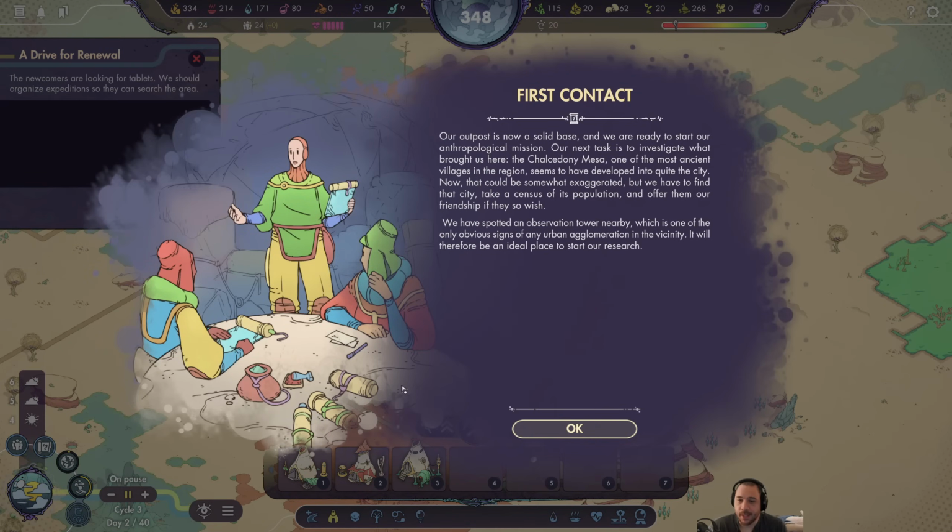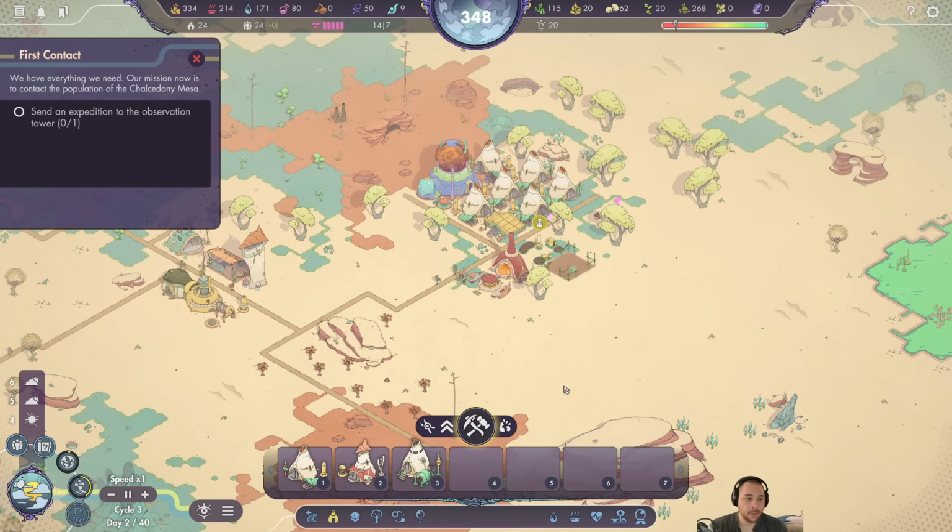Our outpost is now a solid base, and we are ready to start our anthropological mission. Our next task is to investigate what brought us here, the Chanceldani Mesa, one of the most ancient villages in the region, seems to have developed into quite the city. Now, that could be somewhat exaggerated, but we have to find that city, take a census of its population, and offer them friendship if they so wish. We have spotted an observation tower nearby, which is one of the only obvious signs of any urban agglomeration in the vicinity. It will therefore be an ideal place to start our research. Send an expedition to the observation tower.